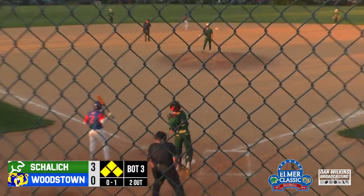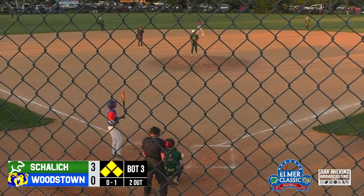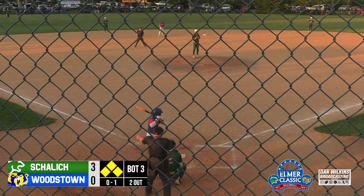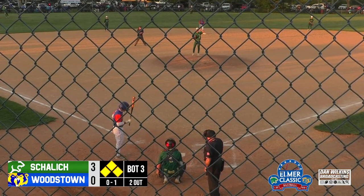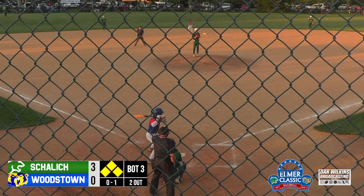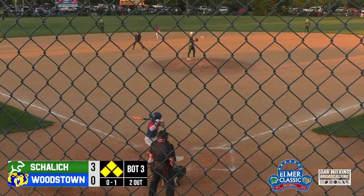Strike called, 0-1 to the junior catcher Koblenz, who had the first real barrel off of Pokrovsky. Lined it out to left field to end the first, and Woodstown with the bases loaded, looking for really their first glimpse of offense today. They have picked up their first hit, the hit by Spinelli. However, we'll have to see how this works out here, as we've got an 0-1 count.